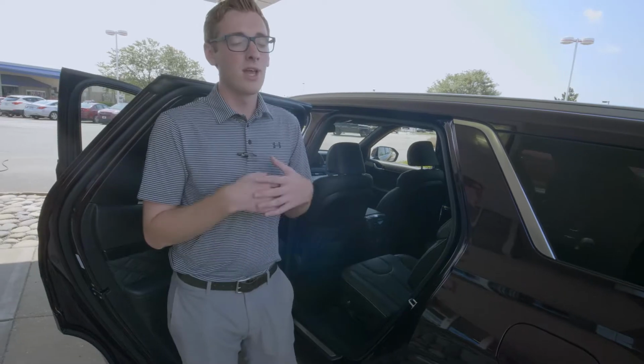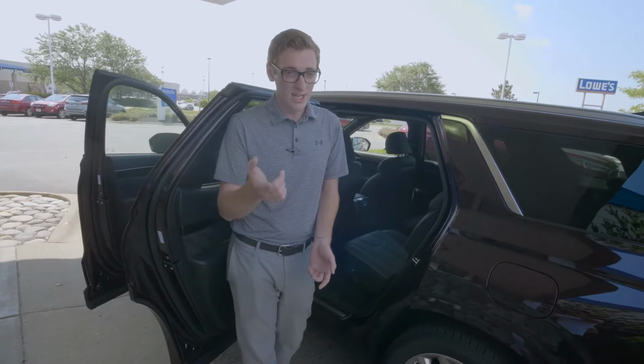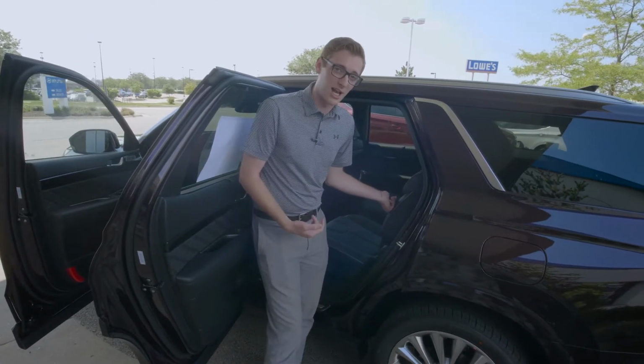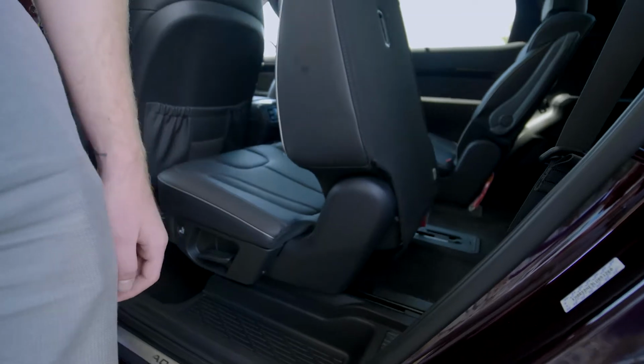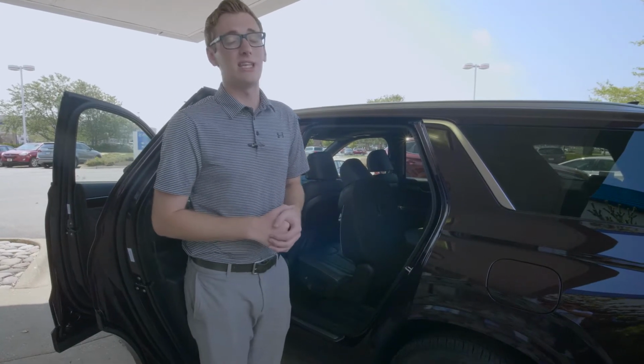I know what you're thinking. Lots of soccer players, dirty shoes, gonna muddy up the car climbing through. That's not the case with this. I know on your Explorer, you probably had to pull 13 levers to lay down the seats to get into the third row. Well, not with the Palisade. The Palisade's nice and easy, 1 touch to that third row. Press that button, the seat slides forward, making it really easy to get in and out.